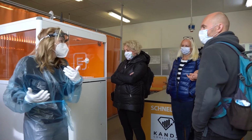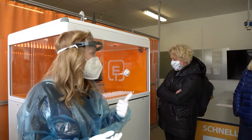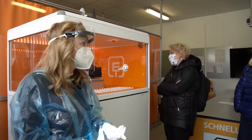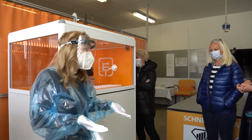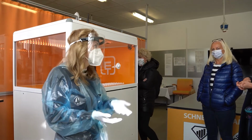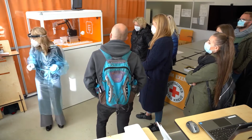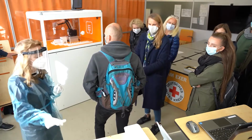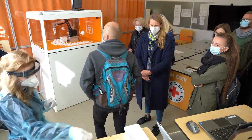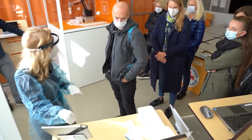It's very easy. It takes only 50 seconds if you are 2 persons. If you are 1 person, it takes 1 minute and 40 seconds. And you have finished. So you can do 60 tests per hour without any stress. So you see here we have 3 stations. We have these stations to make the tests themselves and to scan the people.